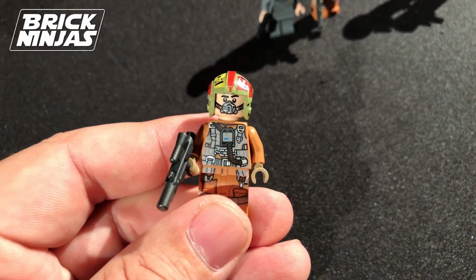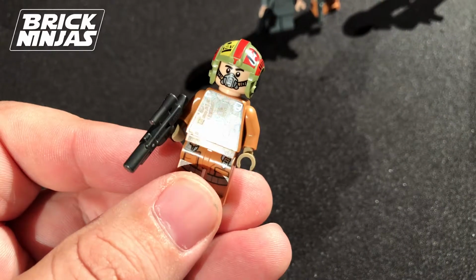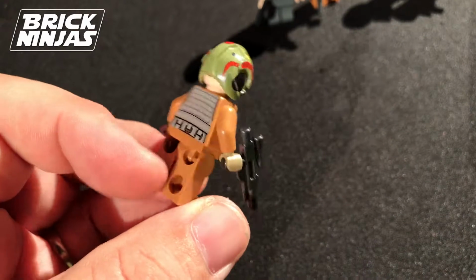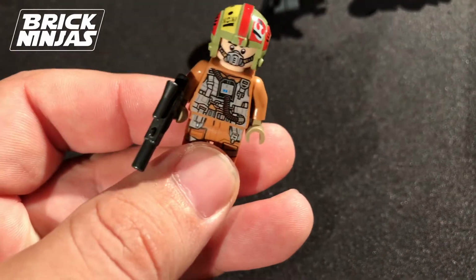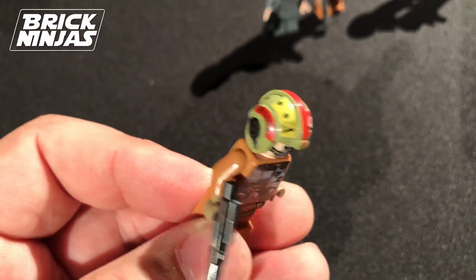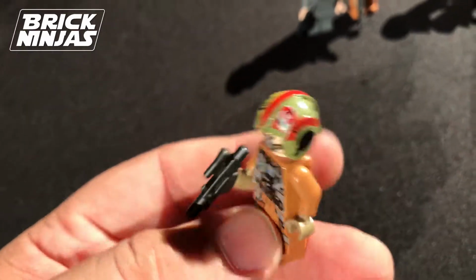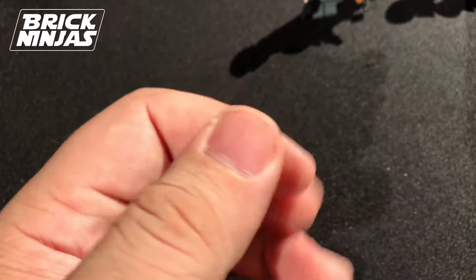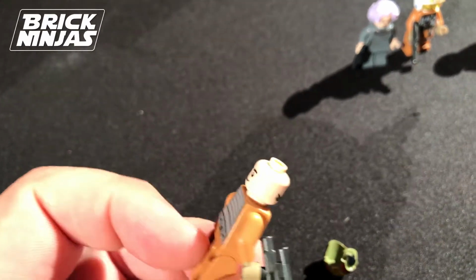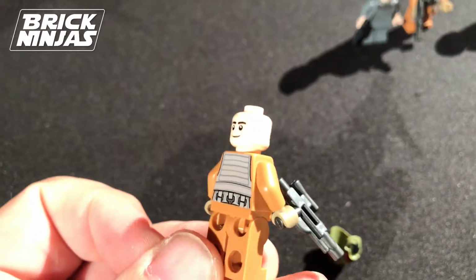Alright, next figure. This is the Resistance Bomber Gunner. That's what it says on the box. Very similar to Resistance Gunner Paige. Almost the same body and stuff. I don't see anything different initially. He's got a different gun. And he's got a different helmet, as you can see. It's green, and there's the resistance symbol there, and all that. He does have two faces. Let's go ahead and pop this helmet off. Show you both of those. So he's got the air mask. And he's got a smile. He's like, hello.